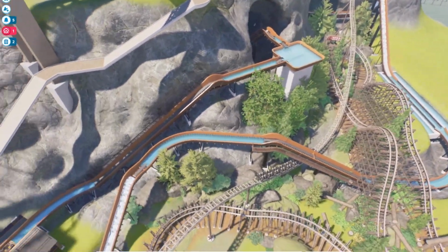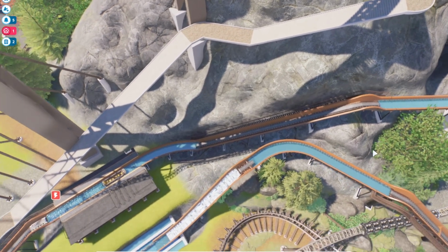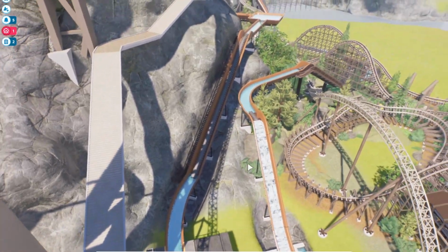I think what I'm just going to do now is briefly walk you through the whole ride layout itself. Just to give a bit of context, we'll eventually figure out a storyline for it. I didn't really get that far. I just kind of thought, I think a log ride will go good right here.